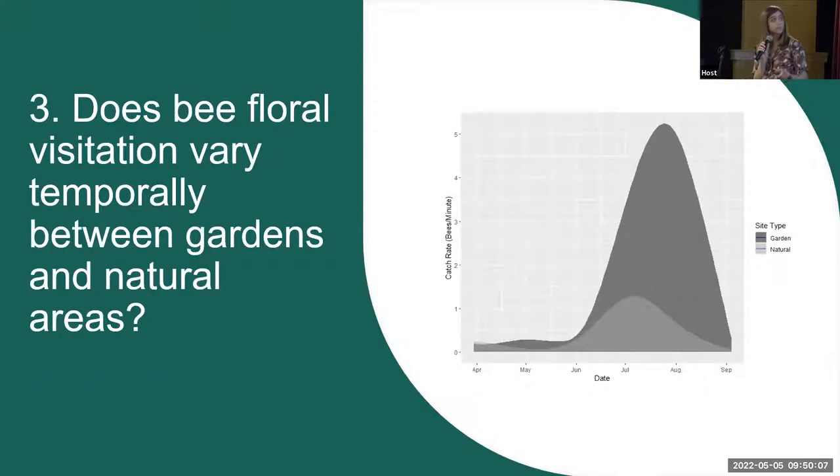So question number 3 is if that floral visitation by the bees varied over time between the gardens and natural areas. So to acquaint you with this chart here, on the x-axis, we have our time of the year, and on the y-axis, we have that bee catch rate again. You can notice, for the darker the gardens and the lighter the natural, there's a pretty similar pattern happening here, where we have kind of a little peak 1 and then a big peak 2 of that bee visitation.